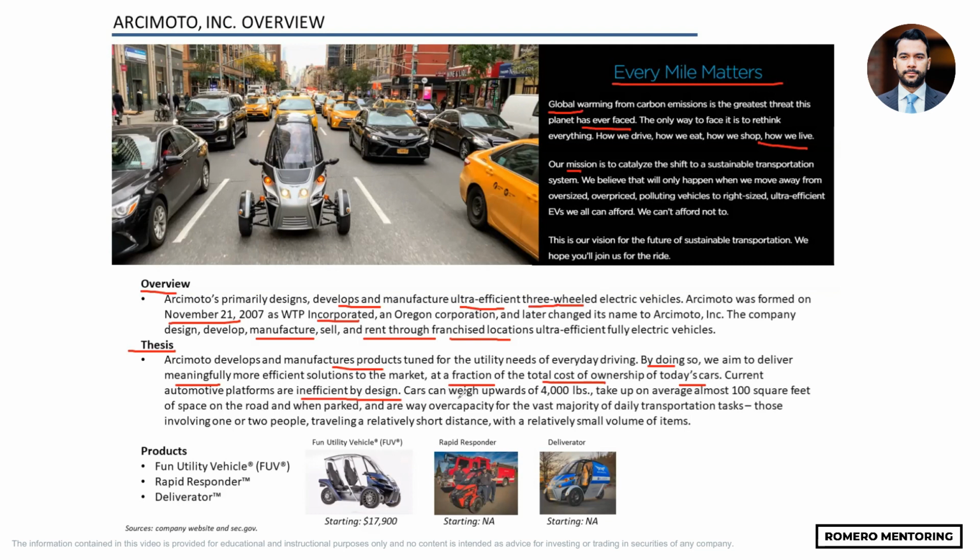Okay, cars can weigh upwards of 4,000 pounds, take up an average of 100 square feet of space on the road and when parked, and are way over capacity for the vast majority of daily transportation. Those involving one or two people traveling a relatively short distance, relatively small volume. Okay, fine. So again, it all goes back to efficiency and space, and they're attacking the way automobiles are manufactured. They're oversized, not fit for being environmentally friendly and sustainable. So I get it. So their solution is their three products.